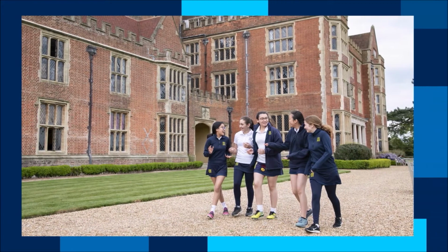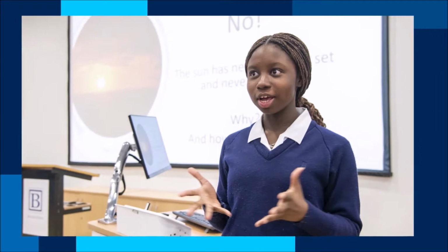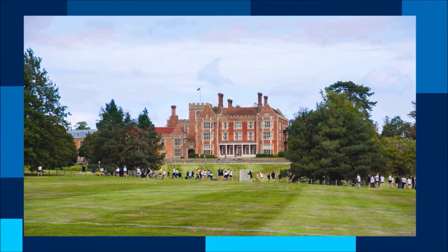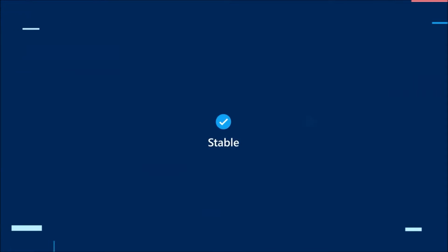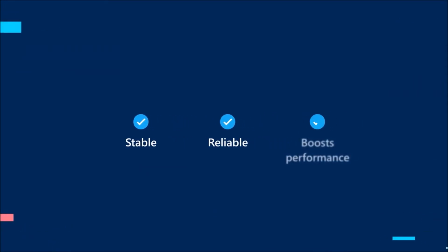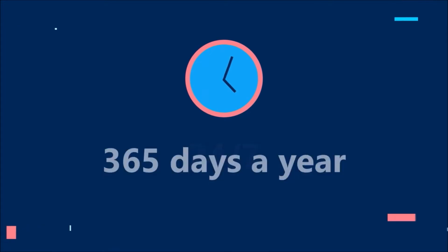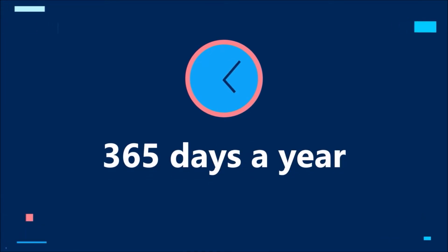About the beginning of last year, we were at that point where we needed to look at refreshing our hardware for our production cluster. We need to look at something that's stable, reliable, boosts performance and improves security. And I guess being a boarding school with international students, we need to have a really highly available system, which is essentially running 24/7, 365 days of the year.